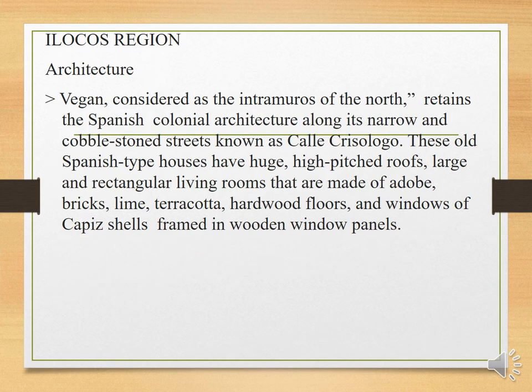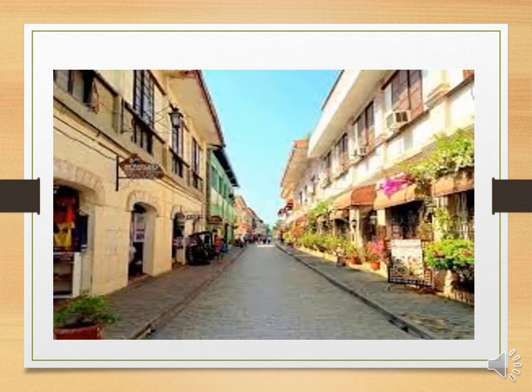Ilocos Region Architecture. Vigan, considered as the Intramuros of the North, retains the Spanish colonial architecture along its narrow cobblestone street known as Calle Crisologo. These old Spanish-type houses have huge, high-pitched roofs, large and rectangular living rooms that are made of adobe, bricks, lime, terracotta, hardwood floors, and windows of capiz shells framed in wooden window panels. So this is the example of their houses.